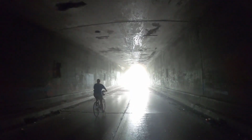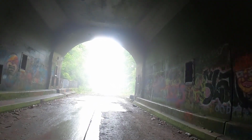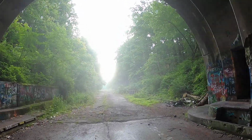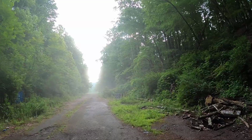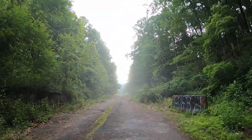Into the tunnel. So I think this must have been the one that's 3/4 of a mile long. So that was quite the little ride. I can turn my light off now, because I might need it on the way back. And we pop out to daylight, and now my eyeballs gotta adjust. So we are out.